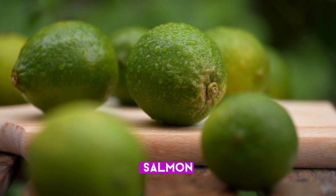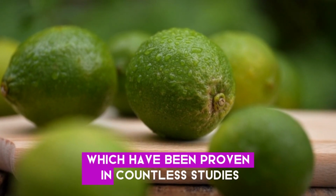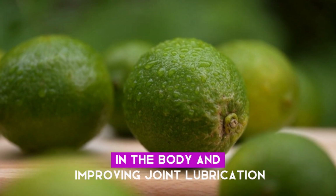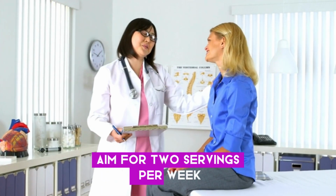1. Fatty fish. Salmon, sardines, and mackerel are rich in omega-3 fatty acids, which have been proven in countless studies to reduce joint inflammation. Omega-3s work by lowering levels of inflammatory markers in the body and improving joint lubrication, making movement smoother and less painful. Aim for 2 servings per week.